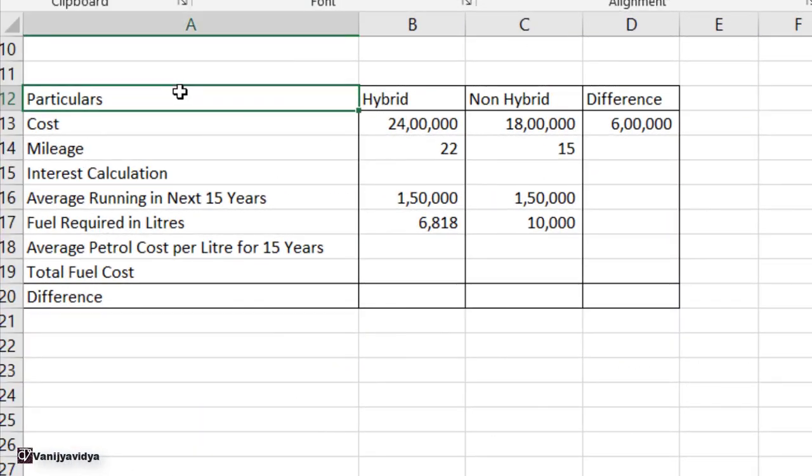So this is an Excel sheet. Here we have particulars, hybrid, non-hybrid and difference. This is the cost of the hybrid car, 24 lakhs, and for a non-hybrid, same competitive car, let us assume it costs around 18 lakhs. So first we take the difference between the hybrid and non-hybrid car. In our example we will be paying around 6 lakhs more for a hybrid car. Now let us see if this is beneficial in the long term.